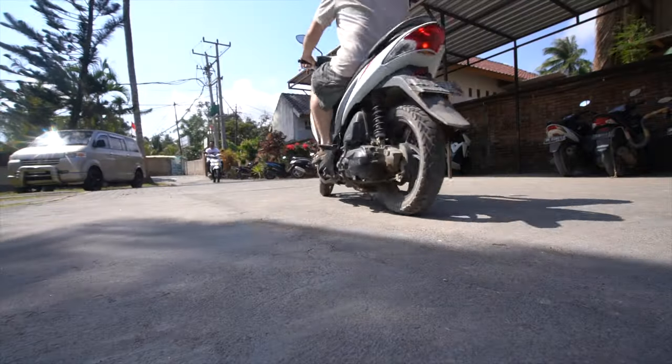Now, I've rented myself a motorbike. It costs me 60,000 rupiah a day, which at the current exchange rate of 14,000 to the dollar is about $4 a day. Plus, of course, I'll have to put my petrol on. It's an automatic, so there's no clutch and no gears. It literally is turn the engine on, point it, and go.